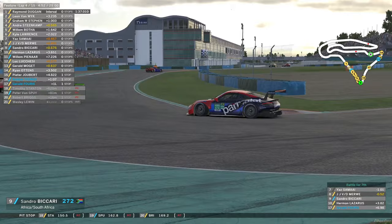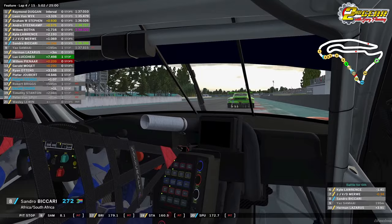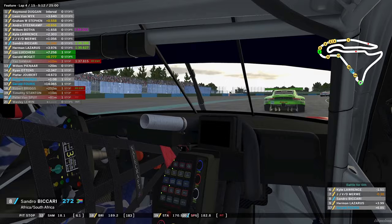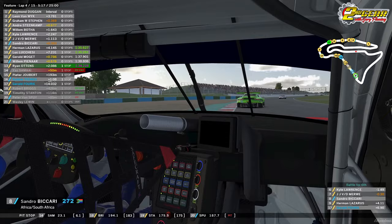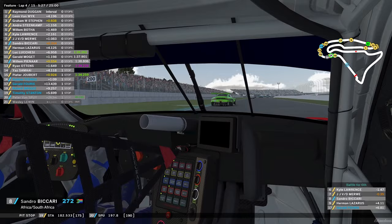And what does it look like going forward from Sandra Bakari? Pretty much just cars everywhere. Try your best not to overdrive it. So tantalizing when you see JJ Fanameva right in front of you, a man that did brilliantly in race number one. And now you're all over his back bumper. Carl Lawrence finds himself in a pretty decent position. But remember, these guys have not gone in for their pit stops yet. Luke Lucchese is once again the leading pit stop man.